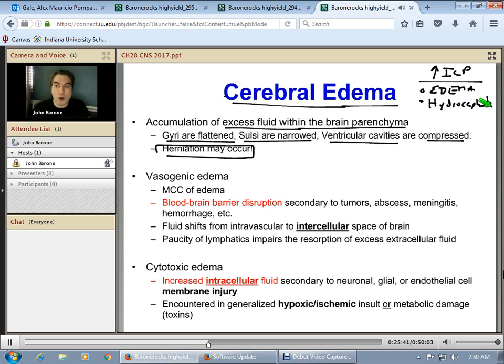Hydrocephalus. Hydro means water, cephalus, brain. Too much water in the brain. And then finally, any kind of local expanding mass, an expansile mass. A good example would be a tumor. How about a blood clot? How about a bleed? How about a granuloma? Anything that's an expansile mass will cause the pressure to go up. So it's very important to know your differential.